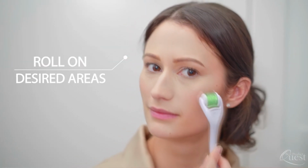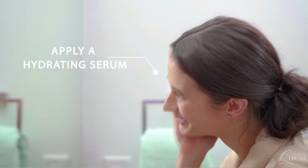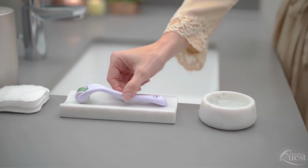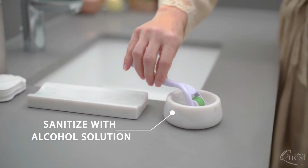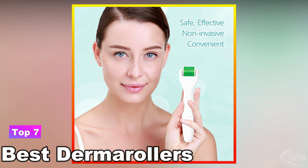Dermarollers boast a number of benefits to the skin, including combating signs of premature aging, treating scars from acne, and providing an overall rejuvenated look. We've looked at features, quality, and value to put together our list on the top 7 best Dermarollers available today.